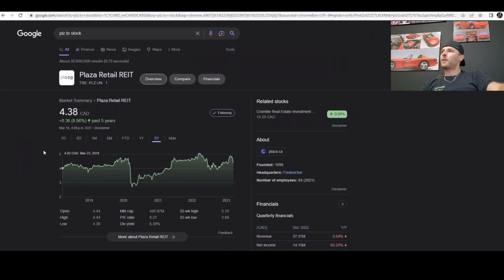So the REIT that we want to look at today is Plaza REIT with the ticker symbol PLZ.UN. This particular REIT, I wouldn't say, is a REIT that will get you rich quick or anything like that. I do find it's more of a sustainability of monthly income in a portfolio.